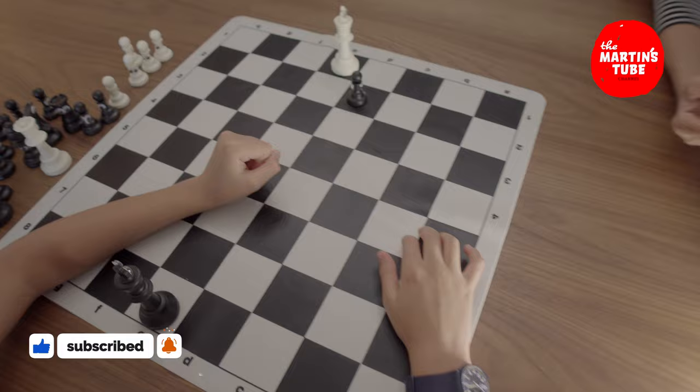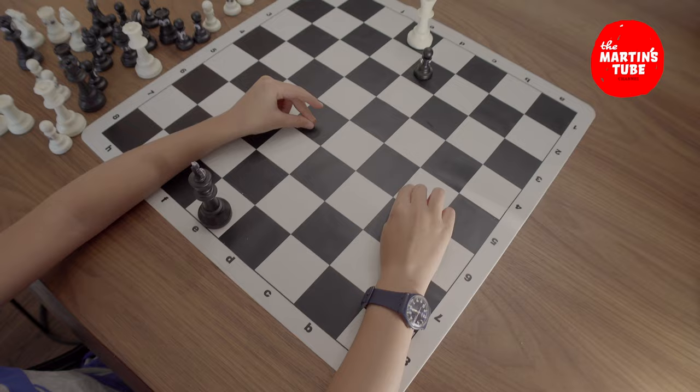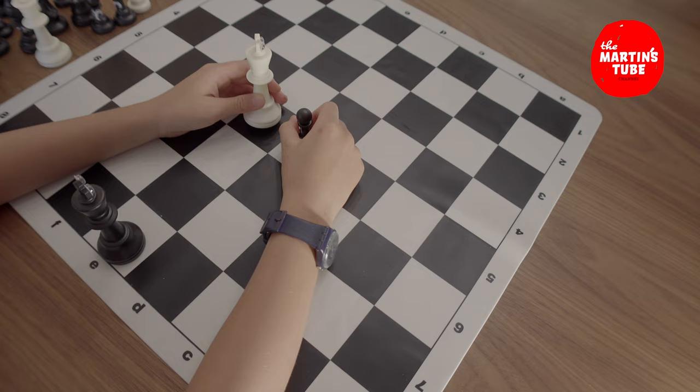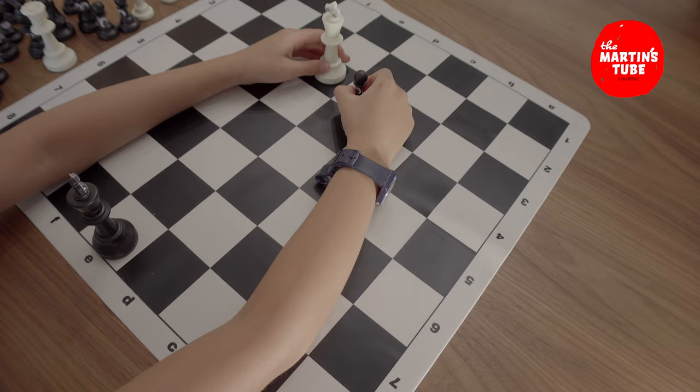Check is when a player's king is under threat of capture. A player must get out of check if at all possible. So you can just go here or here. But another thing about the pawn is that you can't do the pawn en passant here with another piece that is not a pawn.